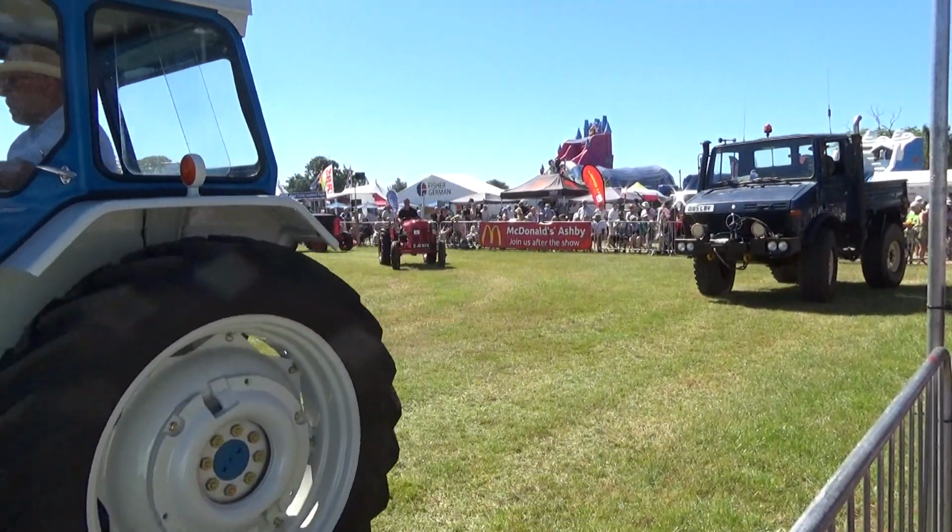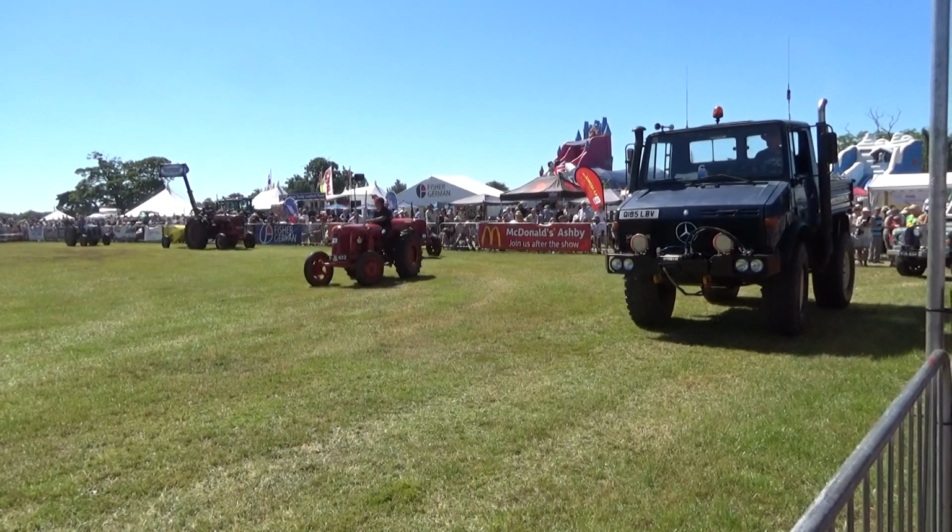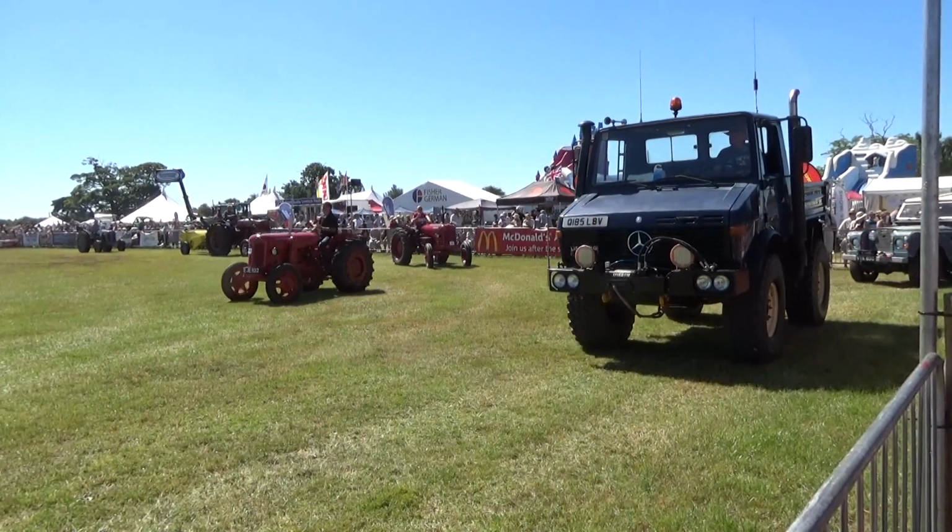So another Nuffield, again with transport box, sheep, bales in the back, general farm transport.